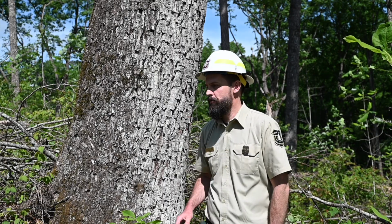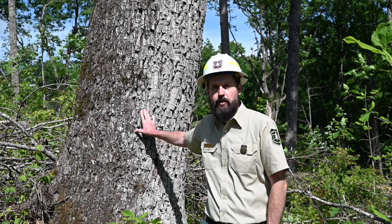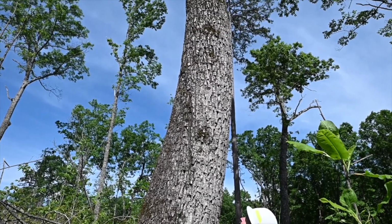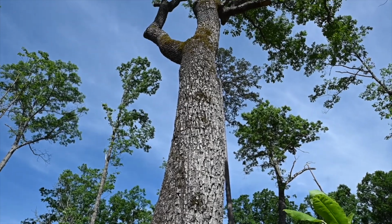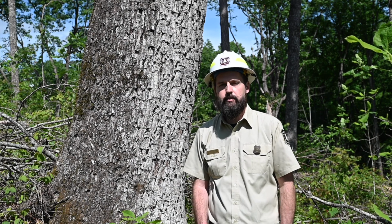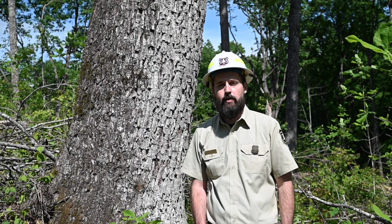Here, as I'm standing against this chestnut oak tree, this is a leave tree in our stand. The reason we leave some of these larger diameter trees is that they are preferable not only for wildlife, but also because they're a longer lived species. The white oak is definitely a longer lived species. It can live longer than the red oak species group.